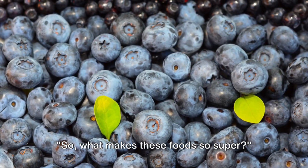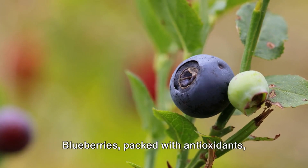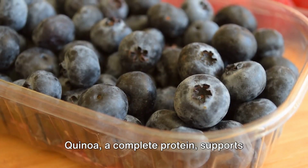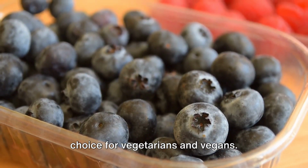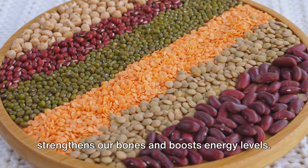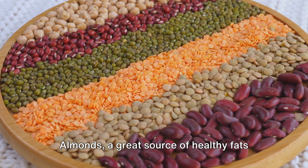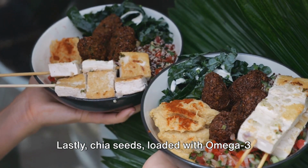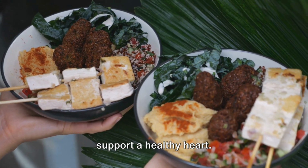So, what makes these foods so super? Well, each has its own unique set of benefits that contribute to our overall health. Blueberries, packed with antioxidants, have been known to boost brain health and slow aging. Quinoa, a complete protein, supports muscle growth and is an excellent dietary choice for vegetarians and vegans. Spinach, rich in iron and calcium, strengthens our bones and boosts energy levels. Almonds, a great source of healthy fats and fiber, contribute to heart health and assist in weight management. Lastly, chia seeds, loaded with omega-3 fatty acids, promote brain function and support a healthy heart.